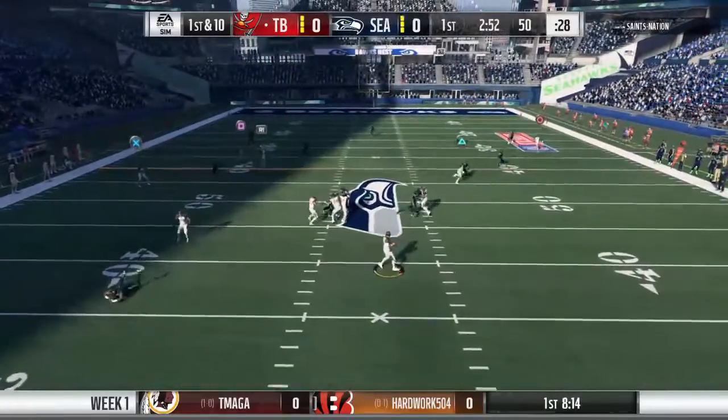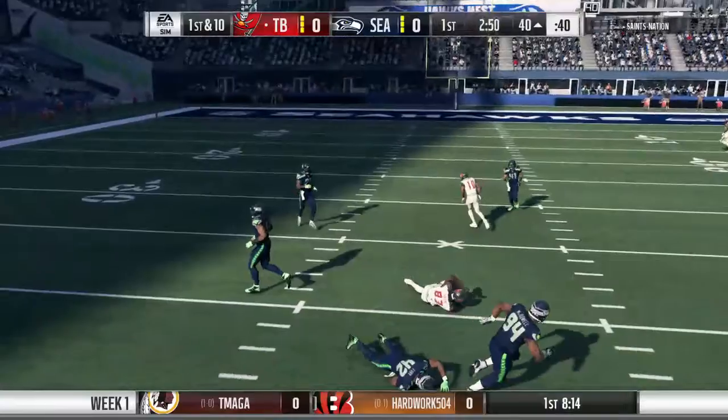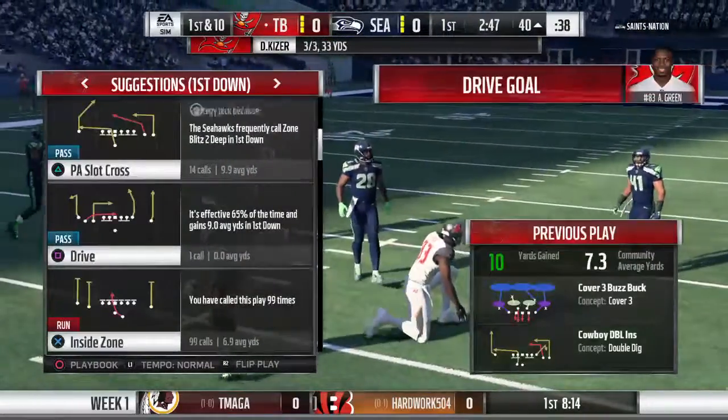Kaiser now from the 50. Green's got it over the middle. 10 more there and another first down.